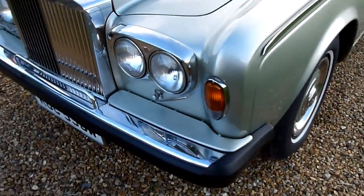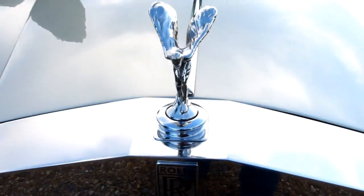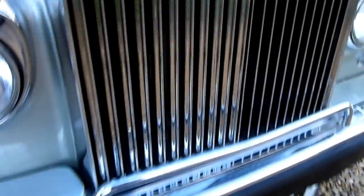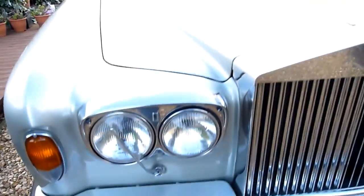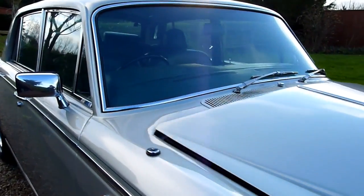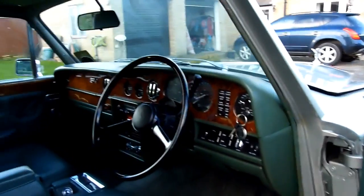Around the front here, again, all the chrome on the front and everything's all really lovely. Obviously the important grille and the flying lady. There's a stack of service history with her as well, loads of stuff. It's quite fascinating reading through. At one point she needed 2 fuses at about 80 pence each, and £63 to fit them, just for fuses.